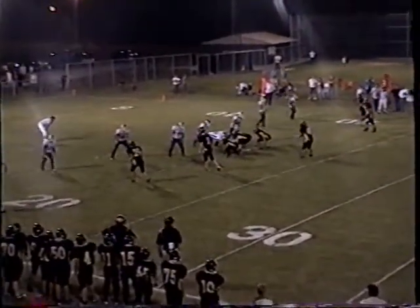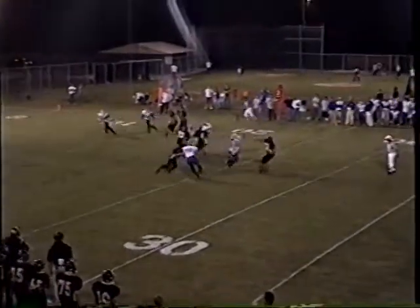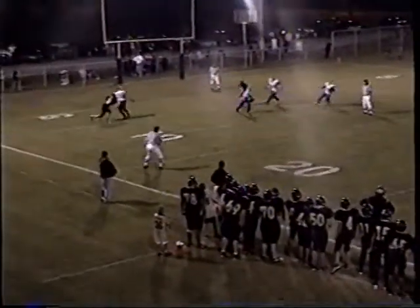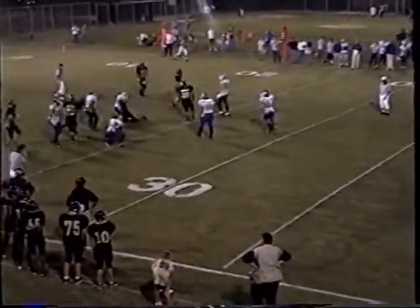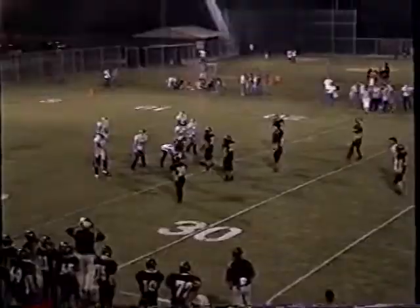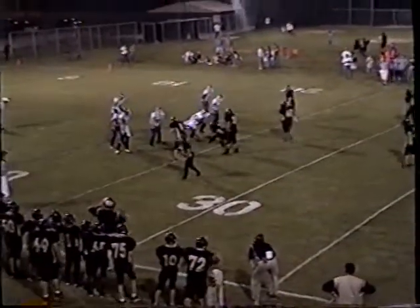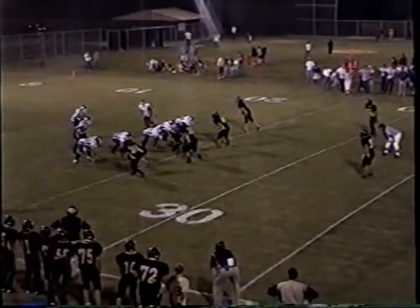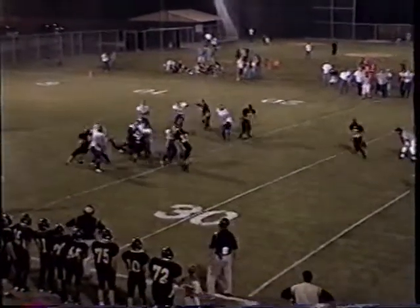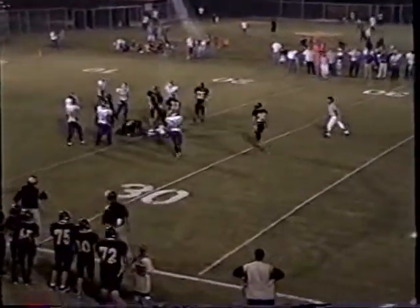Frazier quarterback. Splits on both sides of the field. Frazier to pass. That pass picked off by number 24. In the secondary, number 24 up the middle. He's tackled. Number 4 Lane in the shotgun at quarterback. Number 1 in motion, handoff, number 1 on the right side. Brought down immediately.